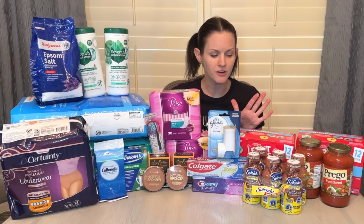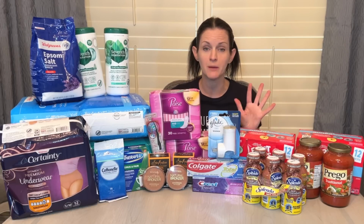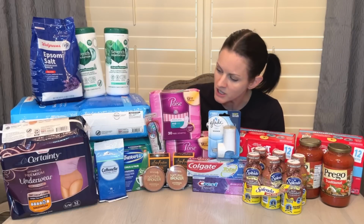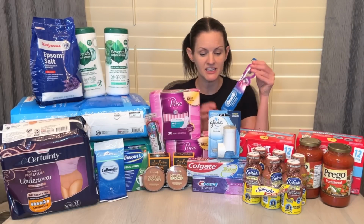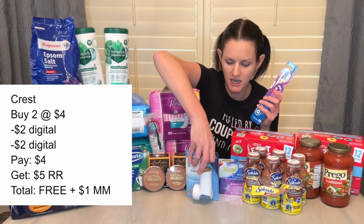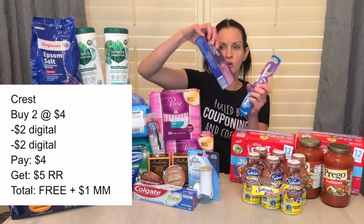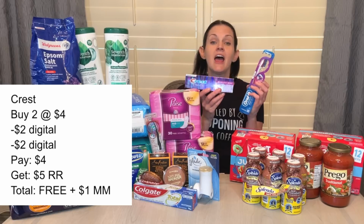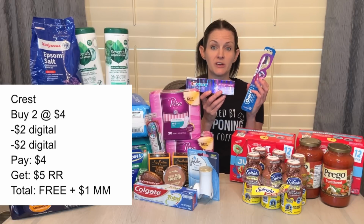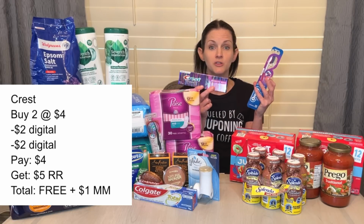Let's talk about the other deals that you would want to do in store. So not curbside, but these are in-store deals. Register reward deals this week. I did the Crest. So I bought a Crest toothbrush and a Crest toothpaste. Now these are $4 each. And they're buy 2, get a $5 register reward. I had a $2 digital for the toothbrush, a $2 digital for the toothpaste.